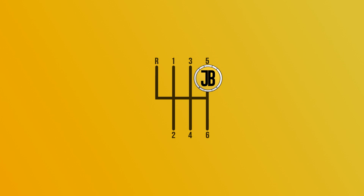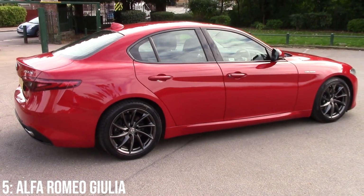Alfa Romeos can go either way. As a major fan of them myself, I'm more than happy to admit that.